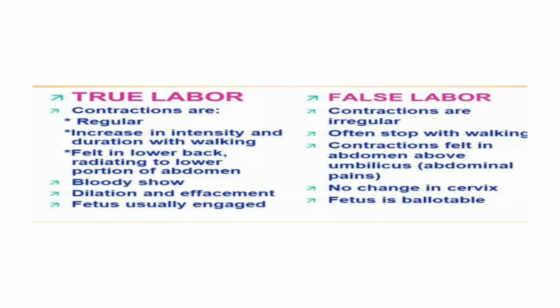So how to know that you're in true labor versus false labor? There's something called a bloody show, so you may pass blood or mucus or slime from the vagina. That's also a sign of labor. True labor also includes contractions. So if you're having regular contractions, which means that they're coming around the same time and they're very intense, then you may be in labor. Usually for labor, you will have at least one contraction per 10 minutes for at least an hour. Also, with the true labor contractions, the contractions increase in intensity when you walk. So as you walk, the pain or contraction increases.